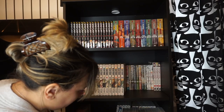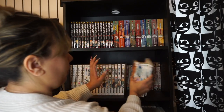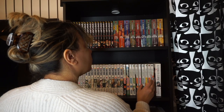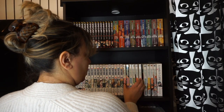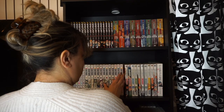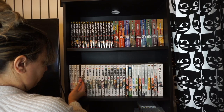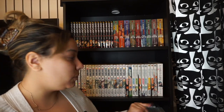And then next, I think what's gonna fit is maybe Sweat and Soap. I have Sweat and Soap up to 10. So, oh yeah, that should fit. And then, trying to see. Oh, I think Haru's Curse will fit here. It's kind of bobbing out a little bit. Trying to see what else I can pop at the end, but I'm just gonna leave it for now.